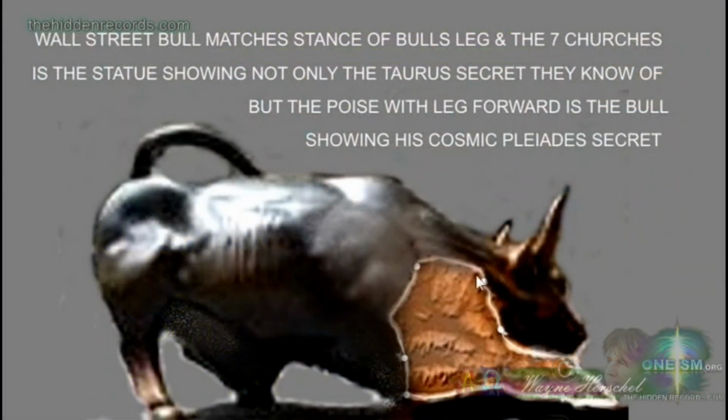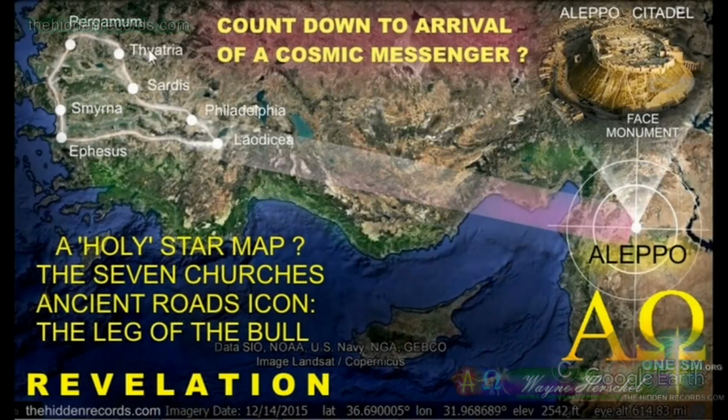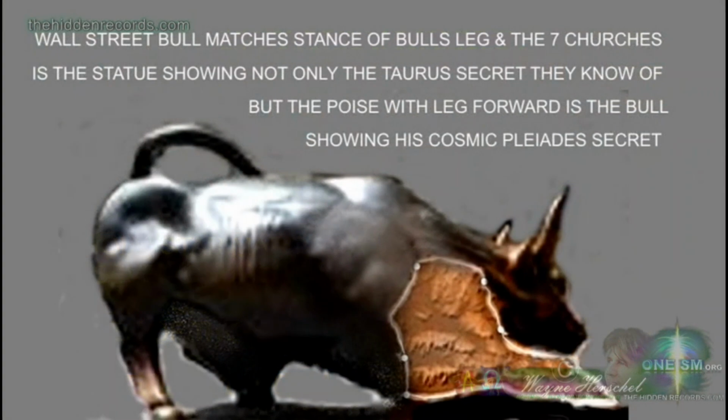If you can't see the shape of the leg of the bull, there's the most famous bronze bull in Wall Street. You take that front leg, very similar shape. That which represents the Pleiades in a star map.